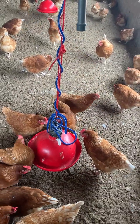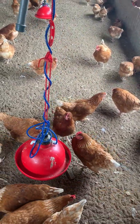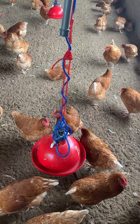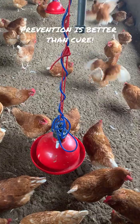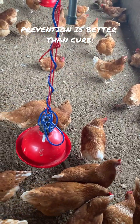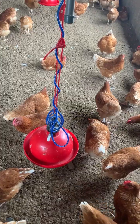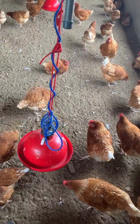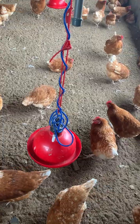When you implement your biosecurity, it's very simple to prevent than to cure. As people say, prevention is better than cure. It's actually easy to prevent diseases by maintaining good biosecurity than trying to cure these birds when they are infected.